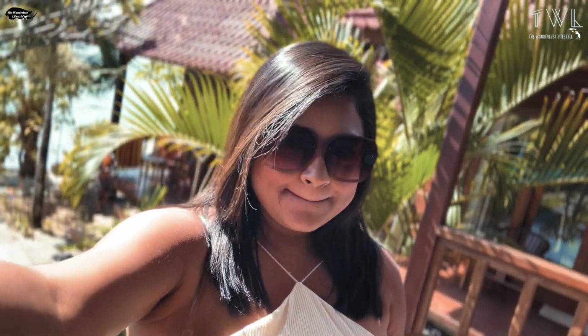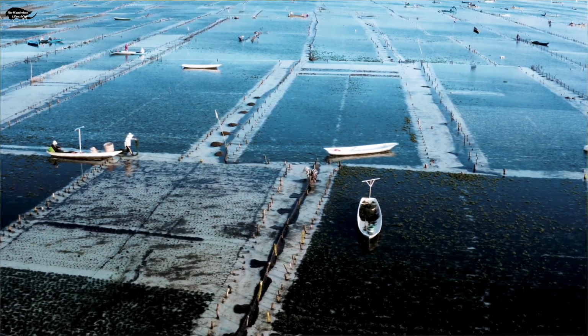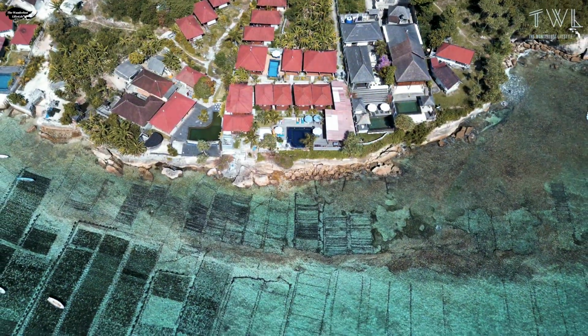Hotel, but let me tell you, Nusa Lembongan and Ceningan is known for its seaweed farming. Seaweed is a special type of plant or algae which has great nutritional values, so they use it for cooking, smoothies, and different other purposes.